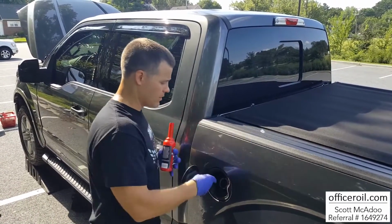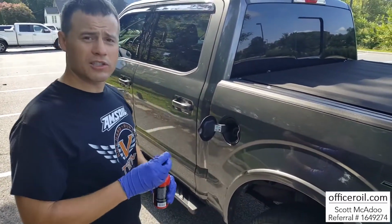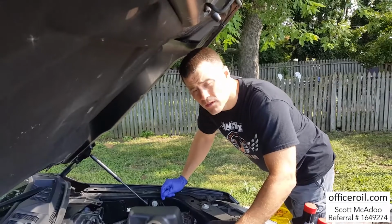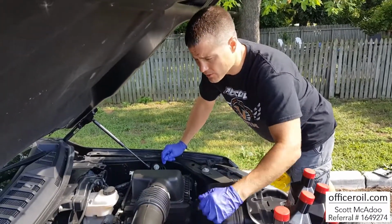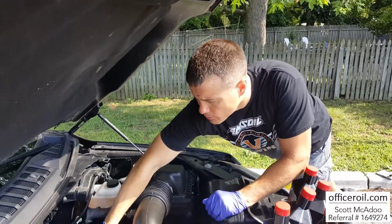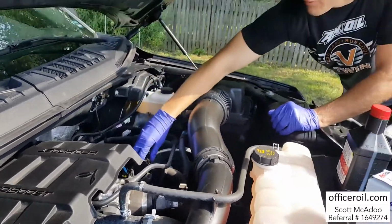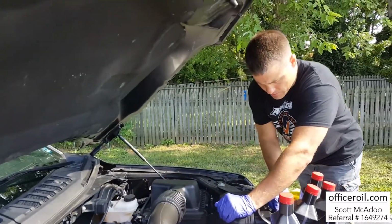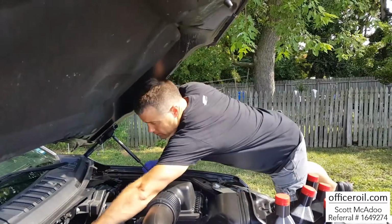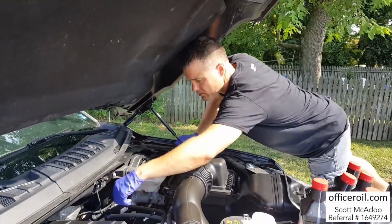So that's it. We got that dumped in. Then we're going to move back around front and start changing the oil. First good thing to do before we get down and start pulling the plug out is to unscrew the oil fill port cap, so we can get that airflow to help it dump out. Let's get that out. Then I also like to pop the dipstick. Just pop it, you don't have to take it out.